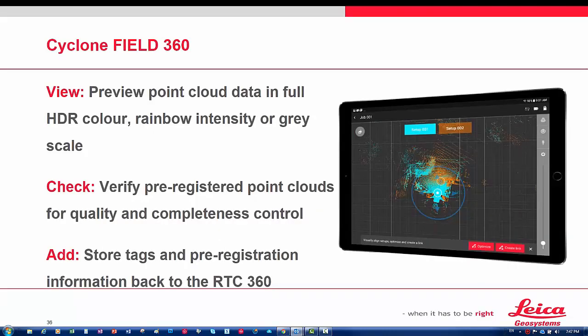Okay, Cyclone Field 360. As McKenna mentioned, this is a total solution. We have the scanner, which can be connected to a field tablet, either iOS or Android. Cyclone Field 360 is used to view your data in the field, and check and verify that your scan positions are not only collected correctly, but can also properly register to the position that you just collected. So you can do this visual check.